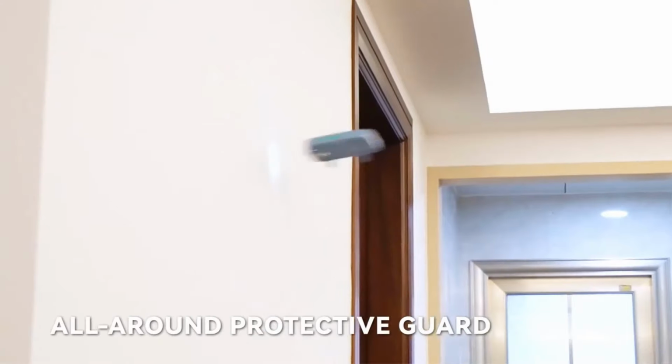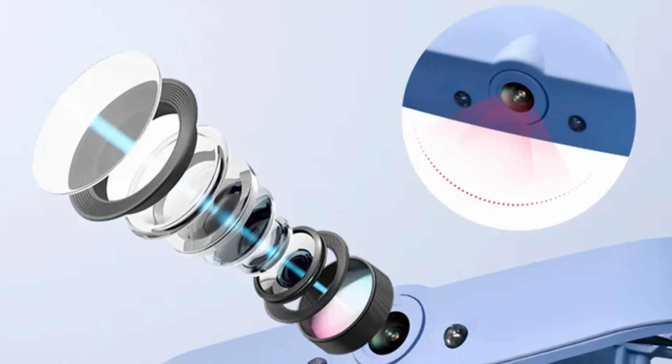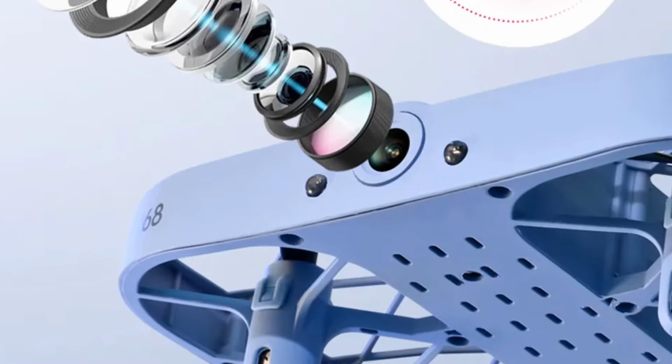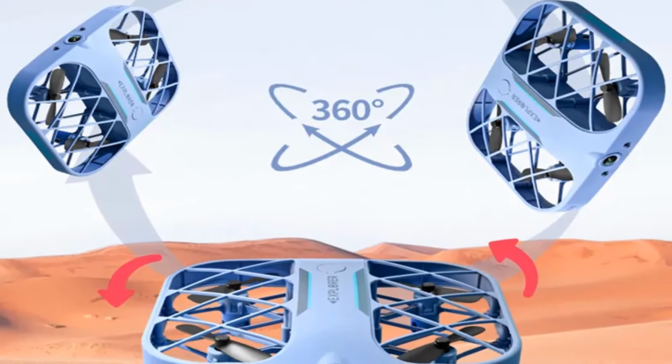Some customers are worried that because of its unique shape, the H107 is difficult to control, but thanks to the altitude hold mode the drone will steadily hover in mid-air, and most importantly, it can flip. Of all the models featured in this article, the H107 is the only one capable of performing stunts.